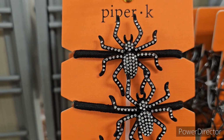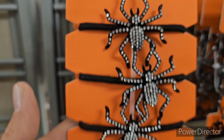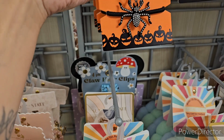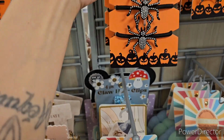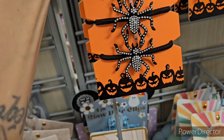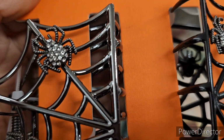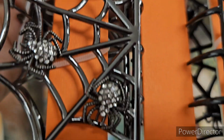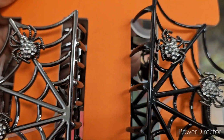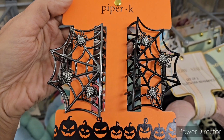Oh, these are super awesome. I like that one, the way it looks too. It's cool. Okay, so 1, 2, 3, 4, 5 spiders for $6. That's not bad. And then we have these spiderweb clips of the baby spiders, which are really, really cute. And you get two of them. So these are awesome. I love them.